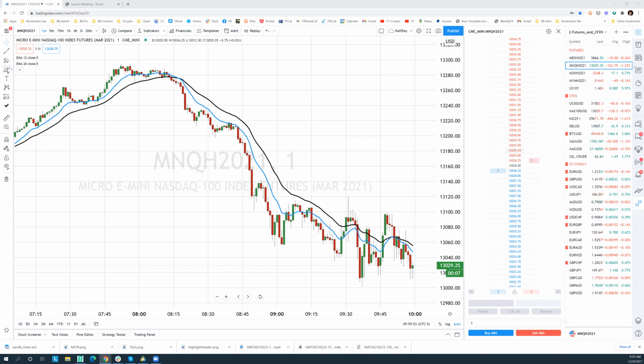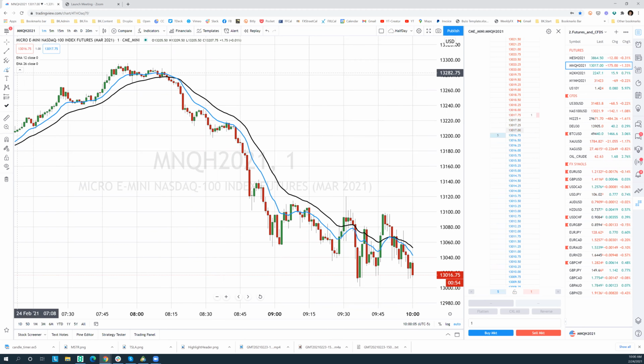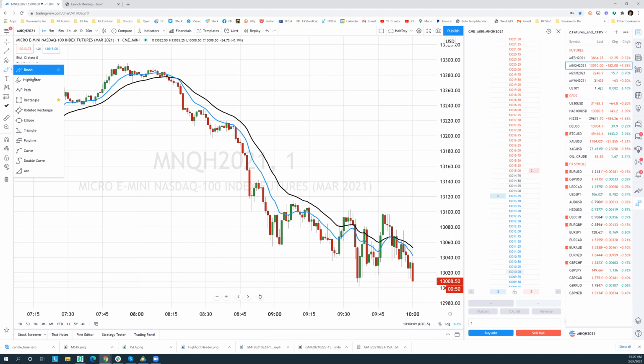Let's see if I can start to annotate my stuff here. Where's my brush? I wonder if I can do this. No, this sucks. Okay, delete. Let's do highlighter. Let me find a tool that I can use.